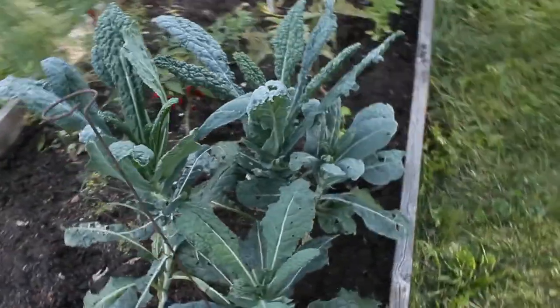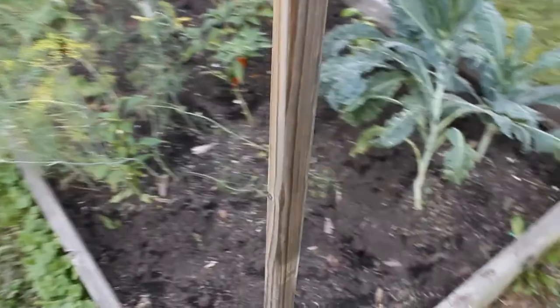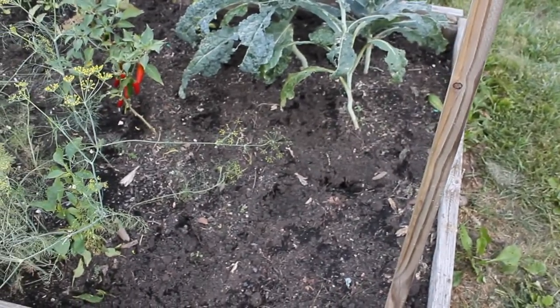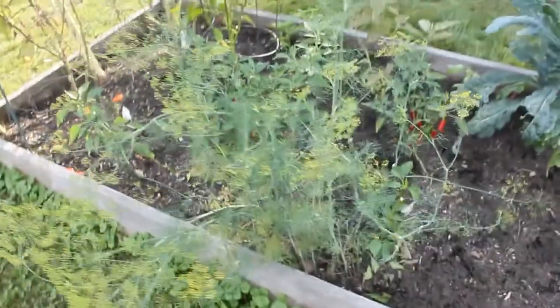Some more kale. I pulled my cucumbers out. They just completely died while we were gone. And in its place, I put some snow peas. I thought I picked up sugar snap peas, but they're snow peas, so we'll try snow peas this year. The dill is flowering.